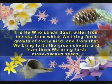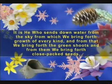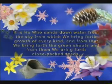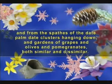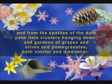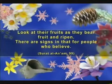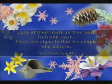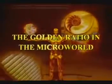The flawless creation of plants has been revealed in a verse from the Quran, and we are told that this is also important proof for believers. It is He who sends down water from the sky, from which we bring forth growth of every kind, and from that we bring forth the green shoots, and from them we bring forth close-packed seeds. And from the spathes of the date palm, date clusters hanging down, and gardens of grapes and olives and pomegranates, both similar and dissimilar. Look at their fruits as they bear fruit and ripen. There are signs in that for people who believe.